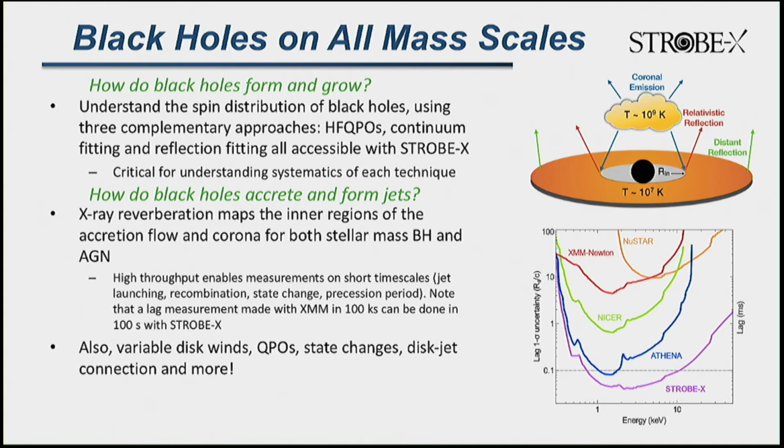So that will be really powerful. The reverberation mapping gives you this geometry because you see the time delays between the emission from the corona and the relativistic reflection. And those time delays tell you about the geometry of the system in a way that you can't access in other ways. So we also have a tremendous amount of other science: variable disk winds, QPOs, the physics of state changes in accreting systems, the disk-jet connection, a lot more.